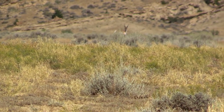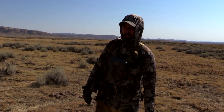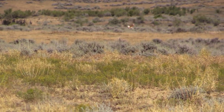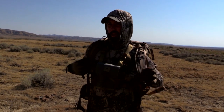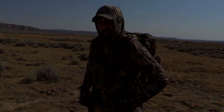The wind switched on us a little bit. We dropped down and started crawling, and he couldn't hear us. There's no way. So he just started running away, and that was the end of that. As a last ditch effort, we threw up the decoy. Figured it wouldn't work, but doesn't hurt to try, I guess. So we're gonna start the jaunt back to the Suburban and try finding another one.